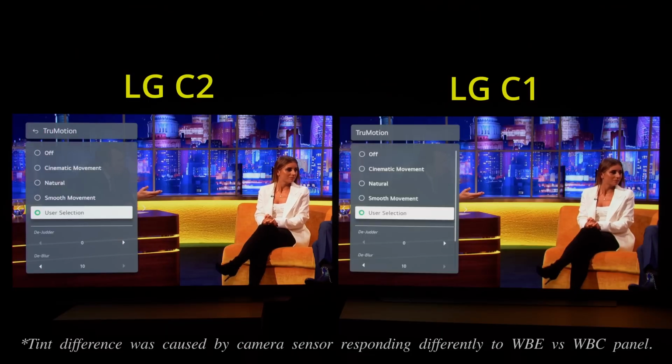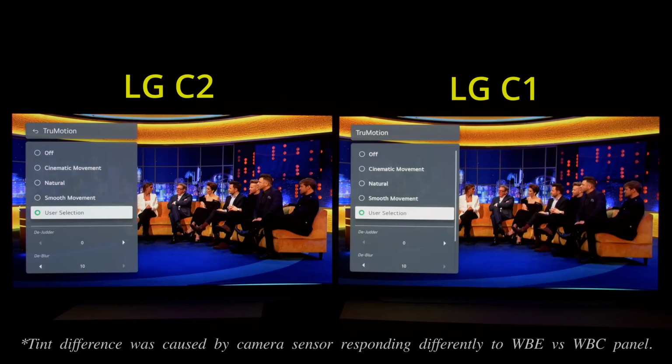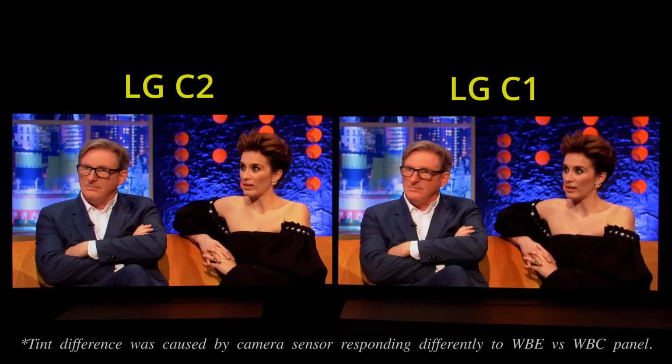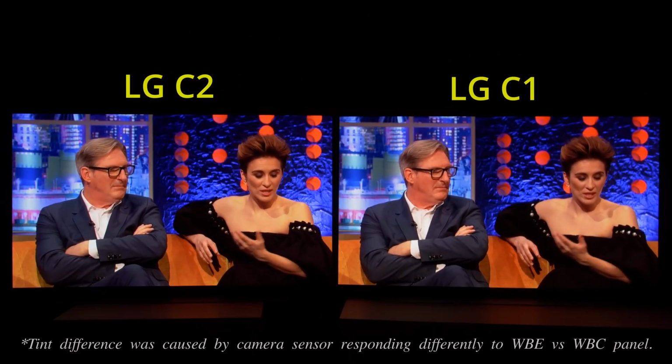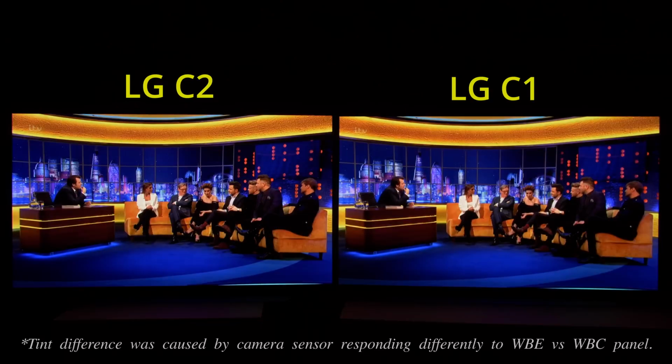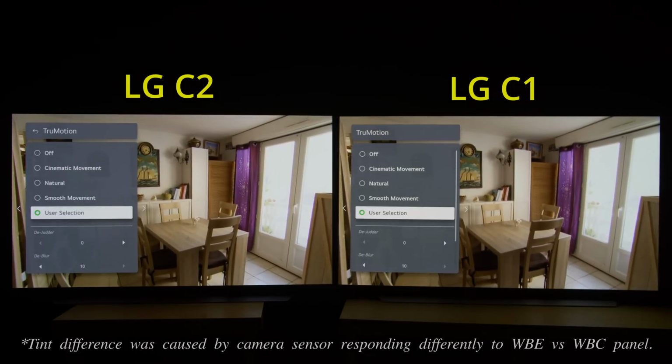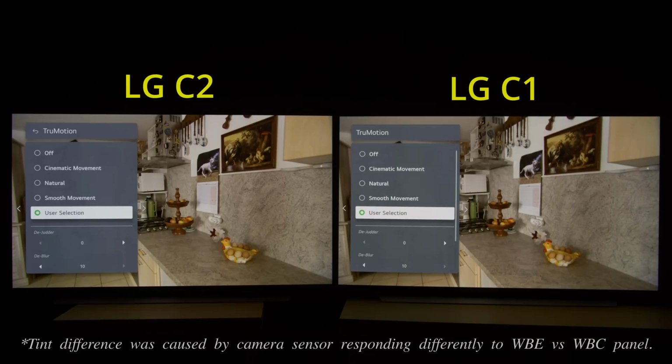There's good news too for C2 owners in PAL regions. LG's TruMotion algorithm used to cause some microstutter in 50Hz broadcast programs, particularly with hand gestures and head movements. But such artifacts were significantly less frequent on the C2, although from time to time, you may still see some jerkiness in certain slow panning shots depending on the source material.